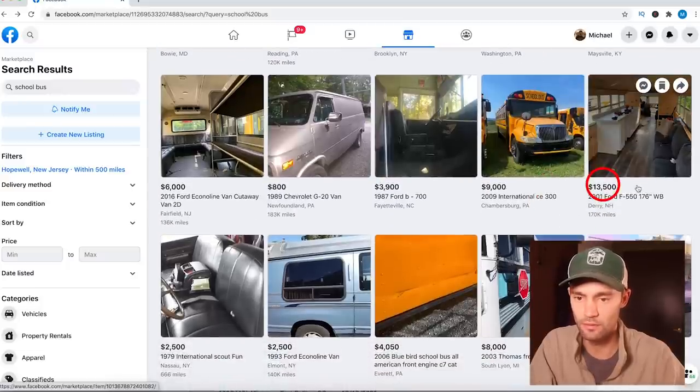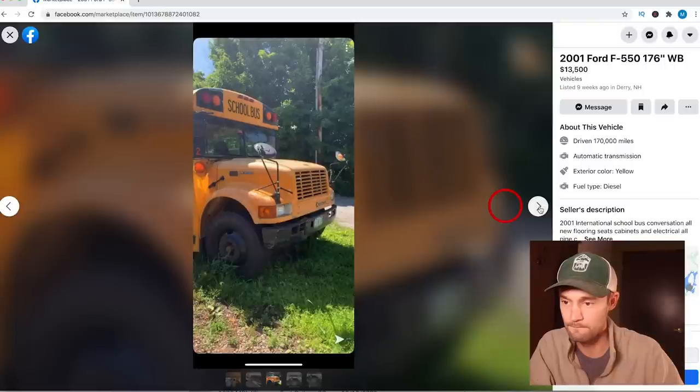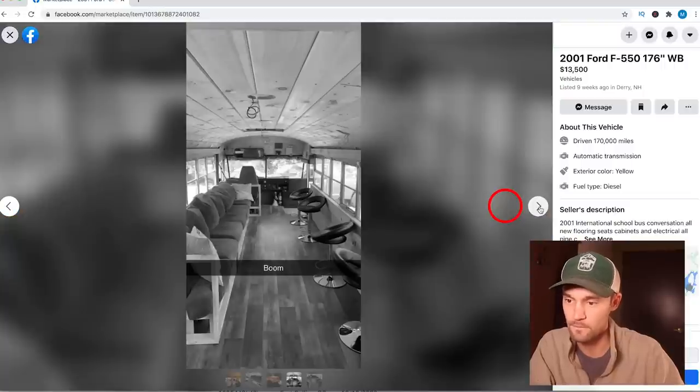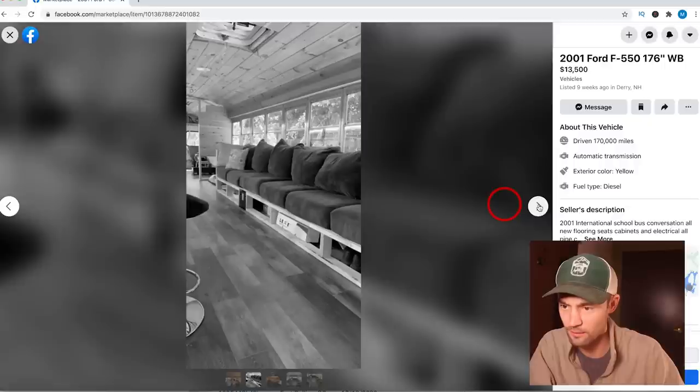I guess we can take a look at this one. It's a somewhat finished 2001. Looks like someone put some work into this one. Nice little design going on here. It is pretty simple though. There's not a lot going on. They've got a lot of, looks like 120 wiring going on.